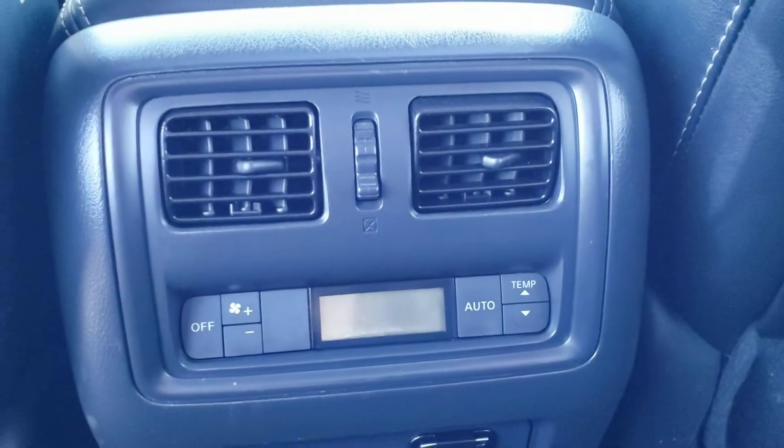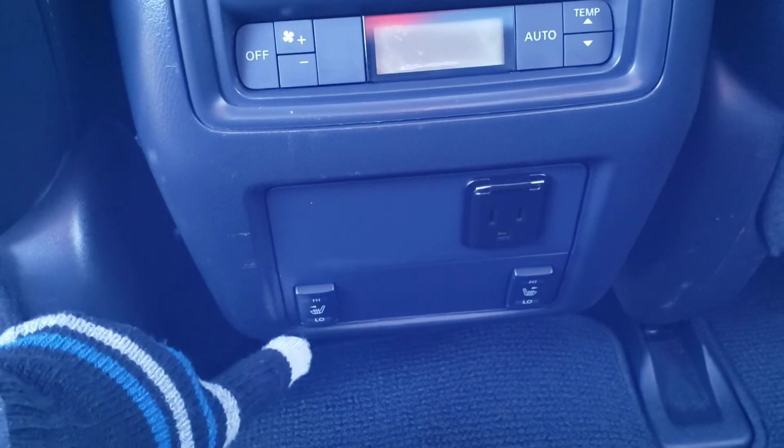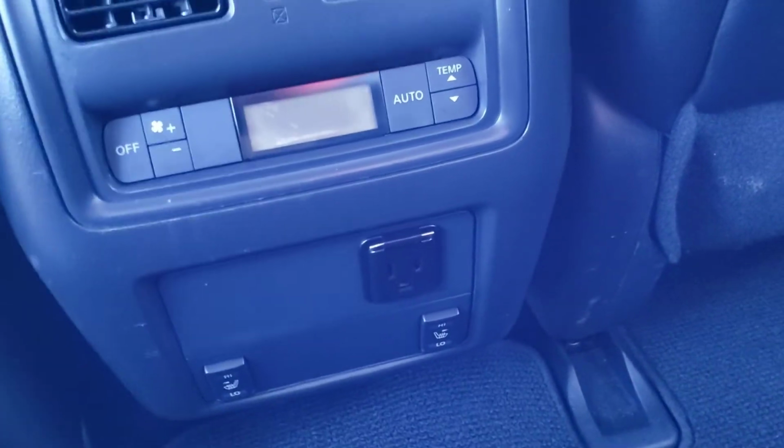In back here, you'll also find the handy little storage pockets in the back of the driver and the passenger side seat. You've also got the rear climate controls, like I mentioned earlier. And at the bottom there, you do have the heated rear seats, which is a really nice feature. They are both 2-stage heated seats for both rear passengers here. And you've also got an AC outlet to help keep things charged up.